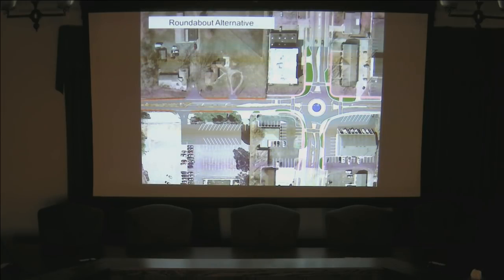If we had a location where the traffic on Dorset was double what McKaig was, the roundabout might not be as appealing of an option because we're going to undo and slow down more Dorset traffic relative to McKaig. So this is going to allow traffic, the delay, to be shared and balanced at all times.